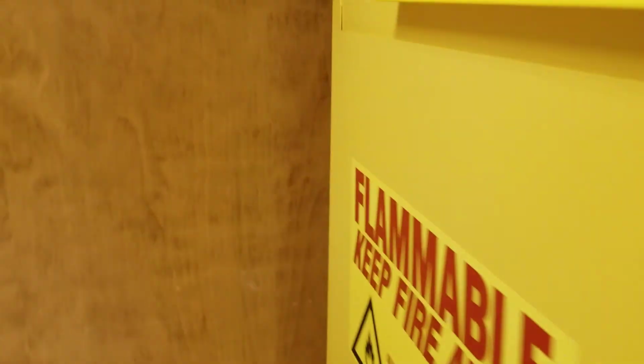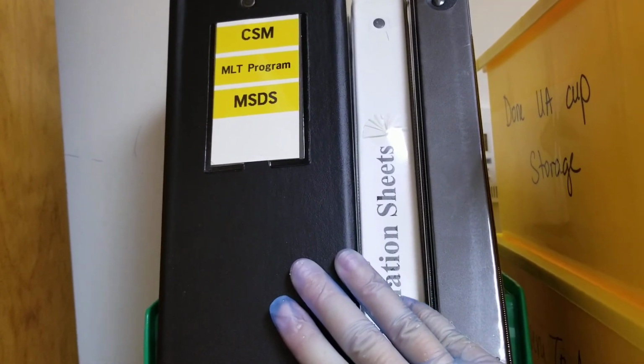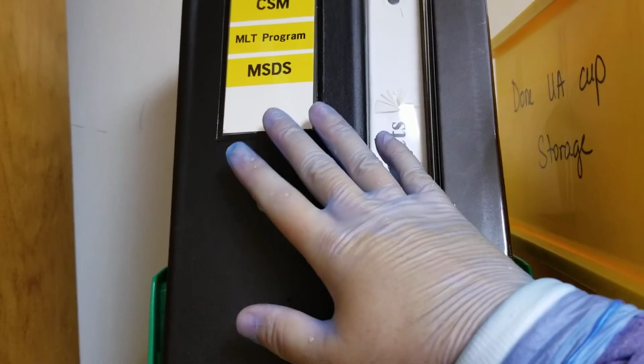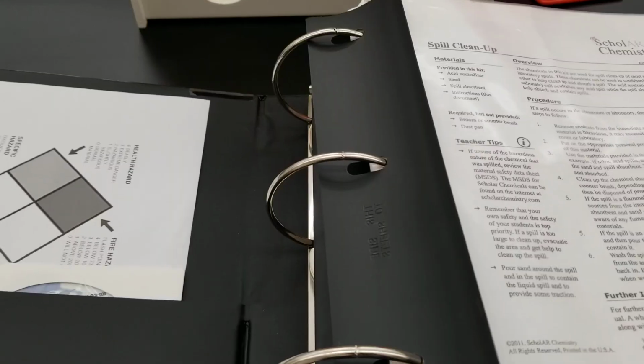Okay. And so if we were to have an issue, we would come and get the, they now are called SDS, safety data sheets. Before they were called material safety data sheets. So you would pull this out and you would, oh my goodness, I can't do this one-handed. This one's very heavy. So I'm gonna pull this out off camera and then get back to you.